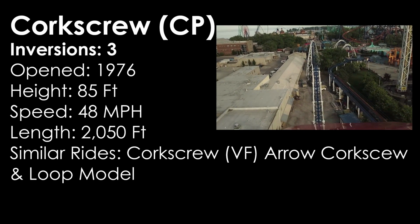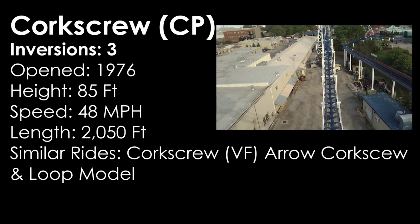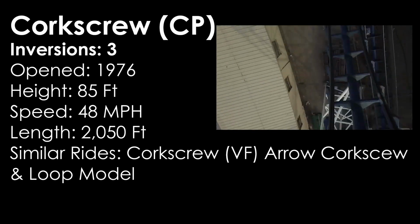The next coaster to break the record was also known as Corkscrew, and it opened 1 year later at Cedar Point. It was the first coaster to have 3 inversions, and the first Arrow coaster to feature a vertical loop, and the second ever steel coaster to do so.